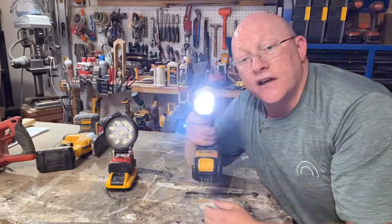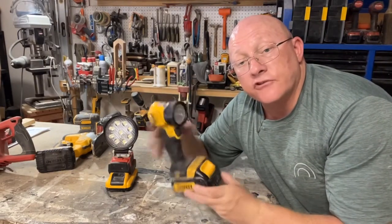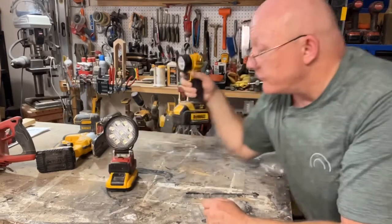And this is just a traditional, you know, pistol grip style light that has some adjustability here. I recommend having some good illumination in the garage.